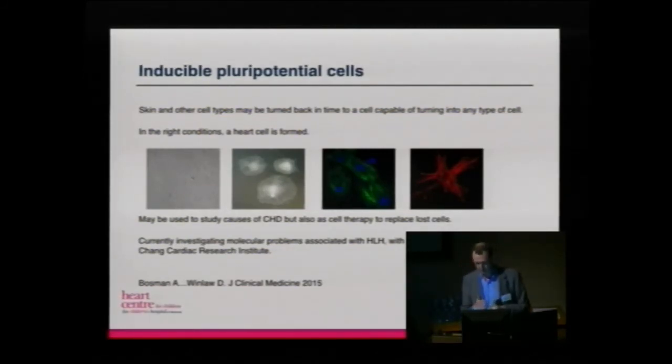This is a series of pictures doing exactly that, where the destination has been a heart cell. And this comes from a skin biopsy of some parents that were enrolled in our iPS study here and grown up by Richard Harvey at the Victor Chang Research Institute. At the moment, we're using this only to understand the molecular causes of congenital heart disease.